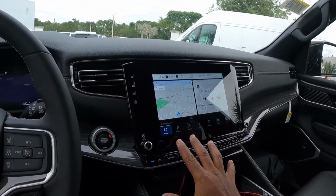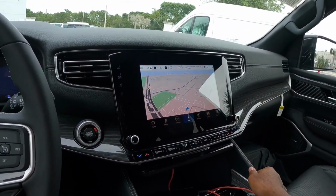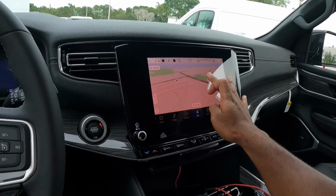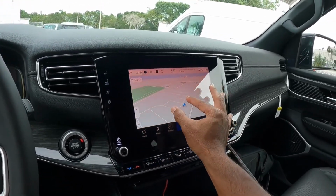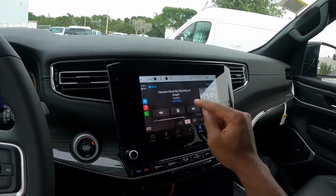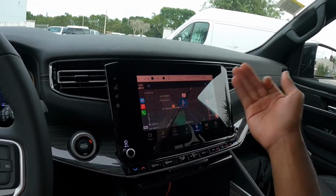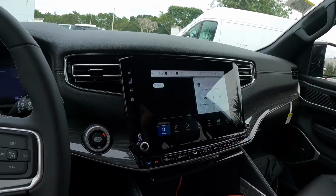Looking at this infotainment system here, going here to the embedded navigation, which runs the Uconnect 5 system. They have been updating this over the years. Very fast touch response here. It's a TomTom navigation. Going here to the Apple CarPlay, looking here at the Waze map, as you guys can see, it takes up the entire screen. Really nice display here for the new Uconnect 5 system.